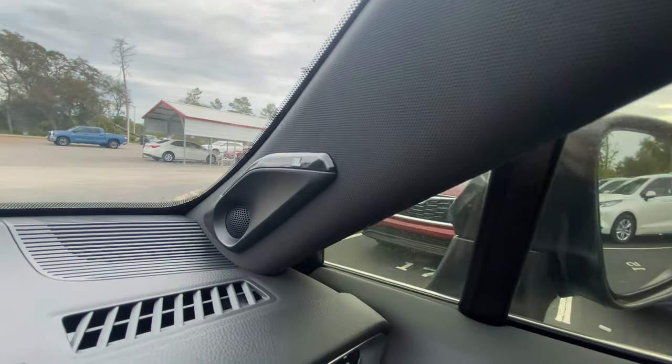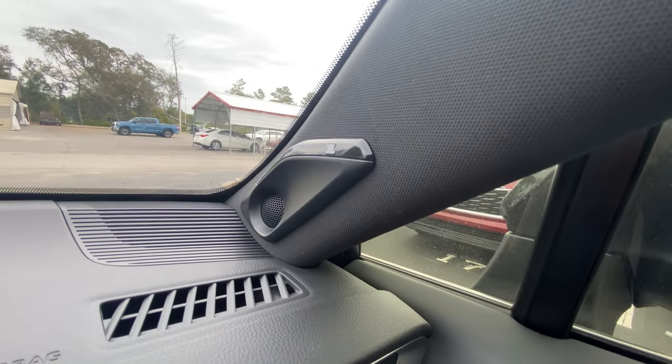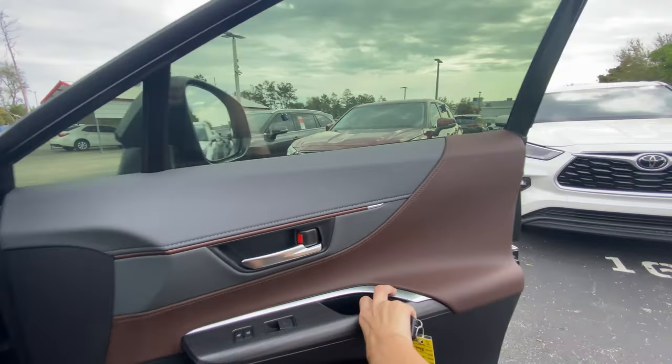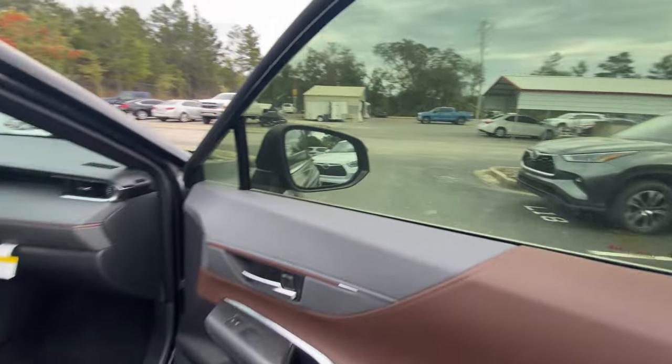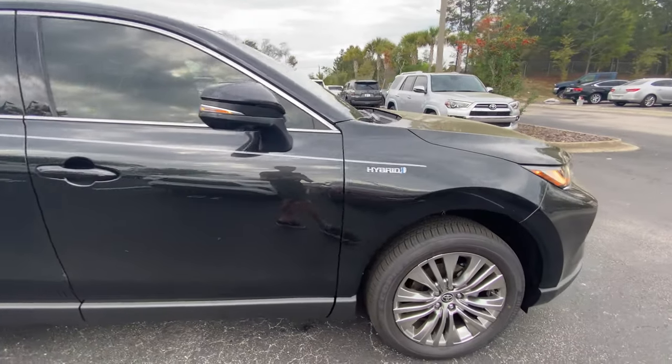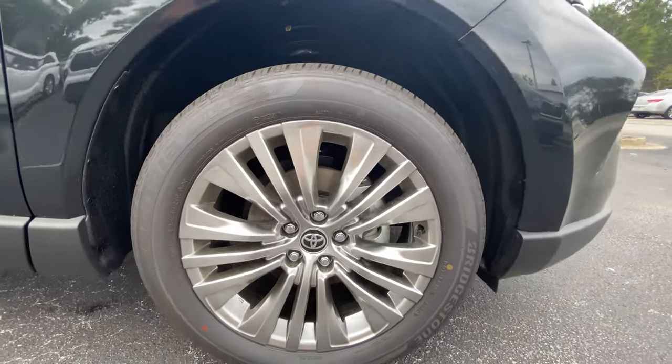And there are your tweeters for the JBL sound system in the Venza. And now you can get a glimpse of your 19-inch alloy wheels.